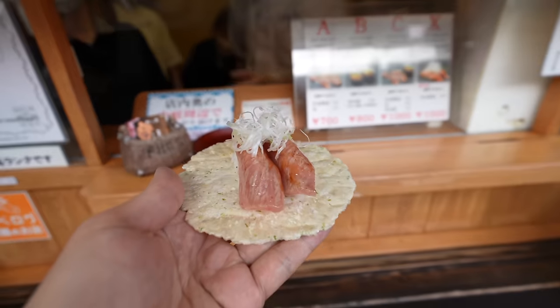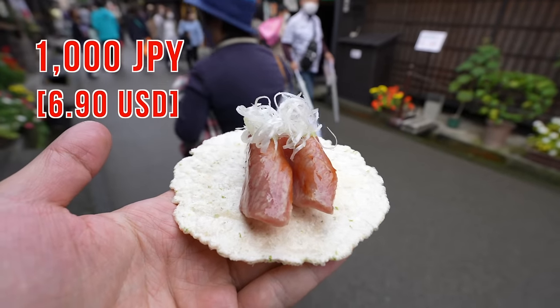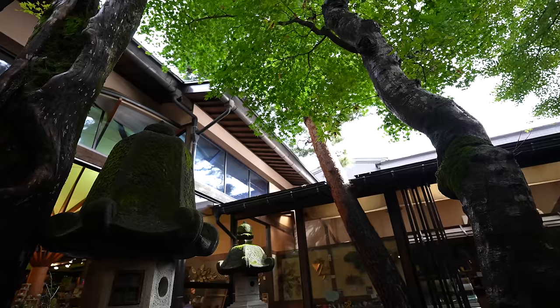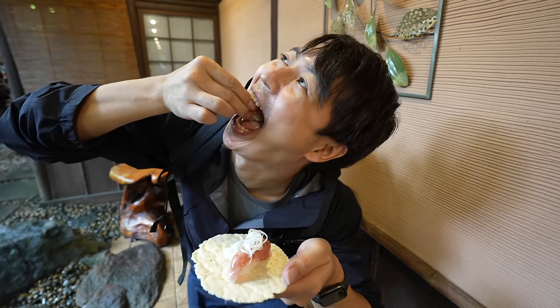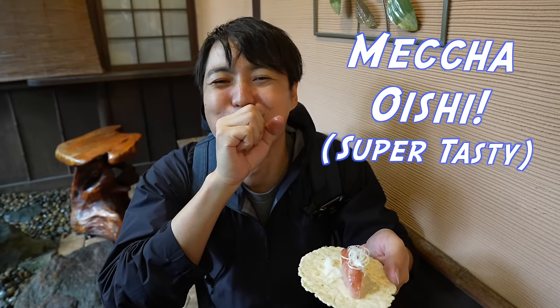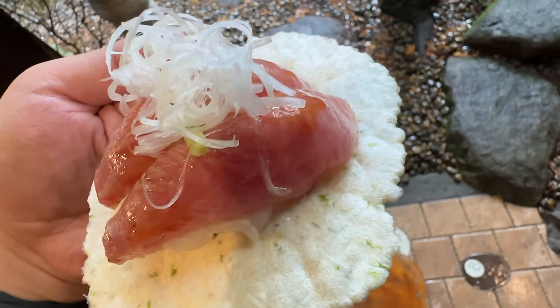Arigatou. Sweet. Oh my goodness, look at this. Wow. Oh, we can eat it over here. Alright, sweet. Next one is the Hida beef. Itadakimasu. Mecha oishii. It doesn't have a strong taste of soy sauce. The Hida beef fat has a really nice sweetness. I love it. And also, this plate.